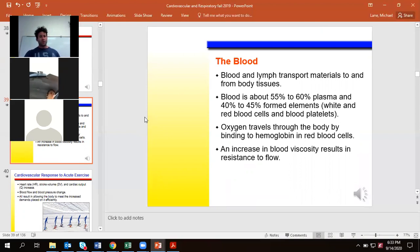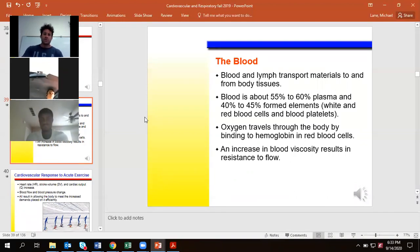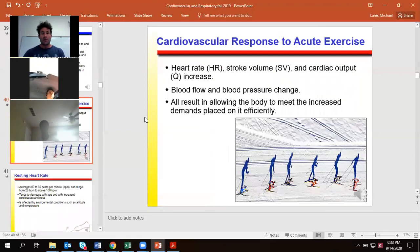Remember, most of blood is going to be made up of plasma, and then the smaller amount is going to be made up of our formed elements. We are going to be binding oxygen to that hemoglobin that's going to be traveling around the body in our red blood cells. And we're going to find that we are going to get an increase in blood viscosity thanks to dehydration otherwise, which is going to increase resistance to flow, which literally makes it harder to send that blood around the body.